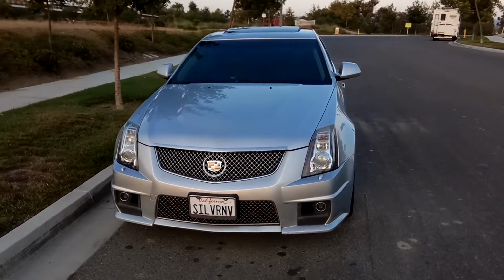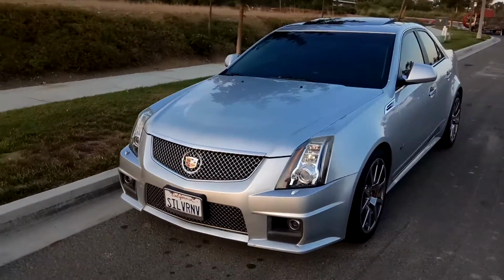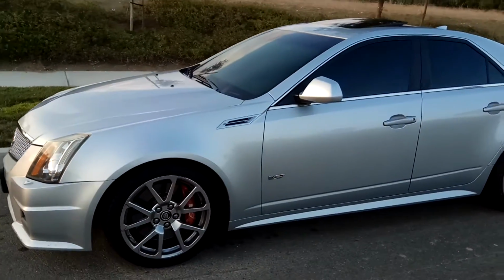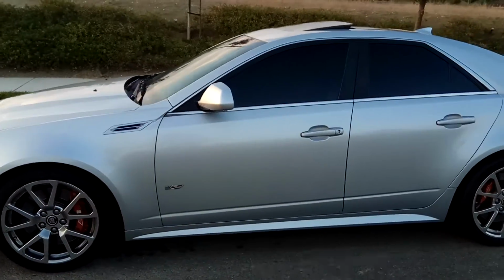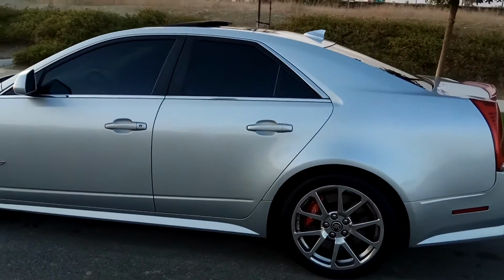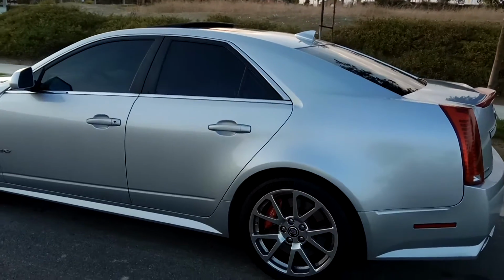How's it going, everyone? This is a 2010 Cadillac CTS-V four-door sedan that's about ready to go up for sale. The V-Series is Cadillac's high-end performance racing-inspired series.